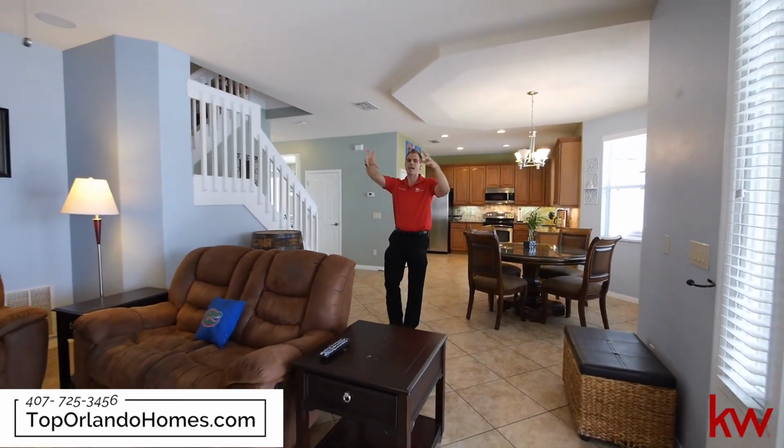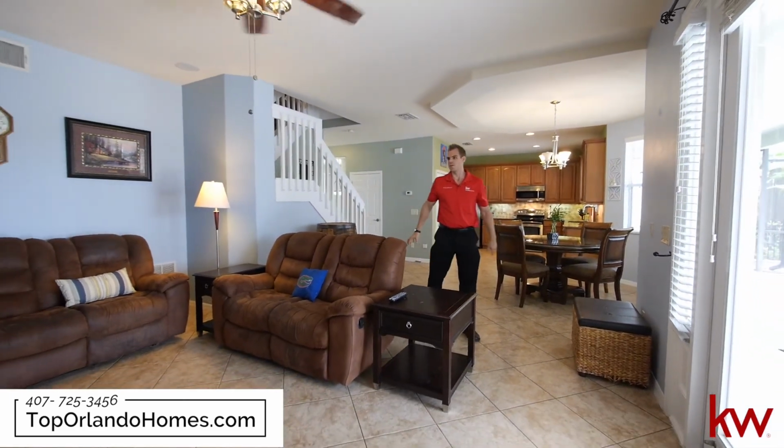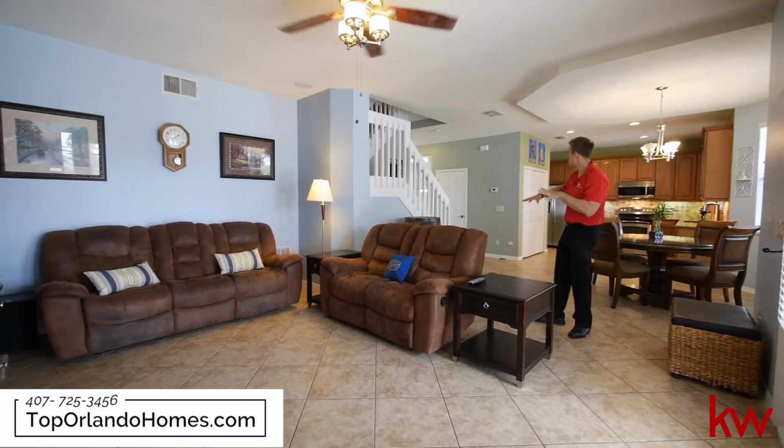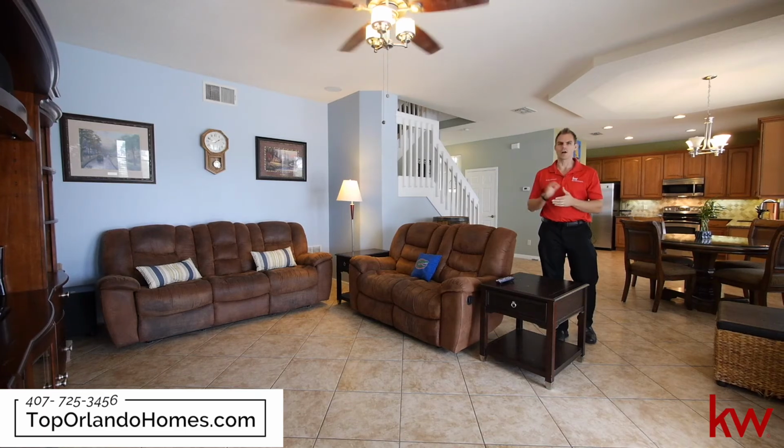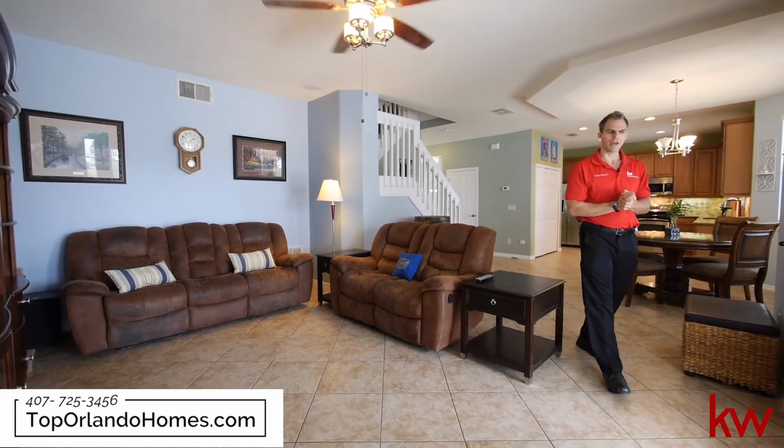Then you have an expansive family area, which again, it feels very open, right? You can flow everywhere here. It's good. Nice choice of colors as well. And then we'll go to the pool deck.